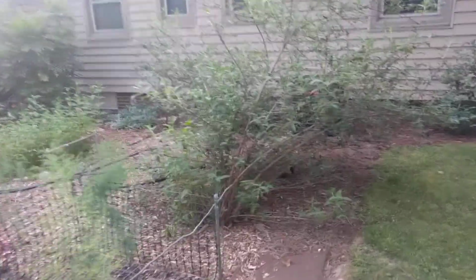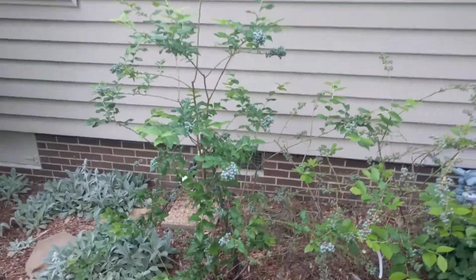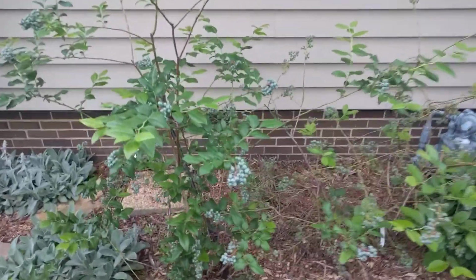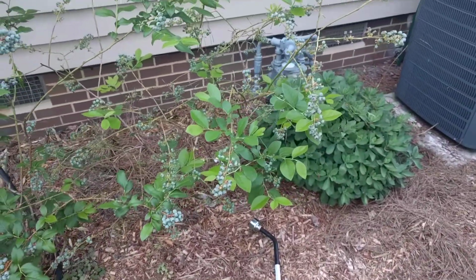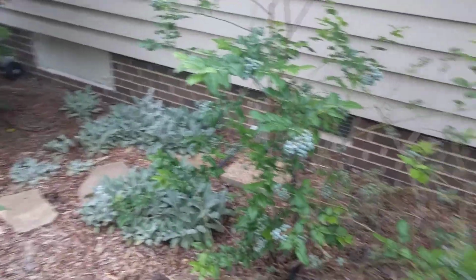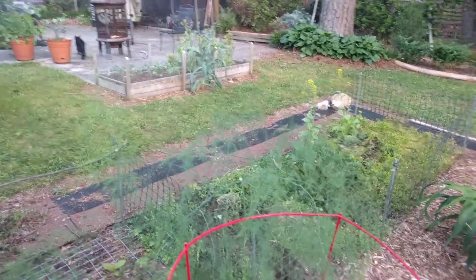Hey, the blueberries, I'm really happy with the blueberries this year. I don't know if you see it. This one's putting them out on all ends. It's big old patches of them. So I'm gonna have a lot of blueberries off this bush and this one. You see they're all over it. So it'll be interesting to see if I get them or if the birds get them. But either way, they're fun to have back here.